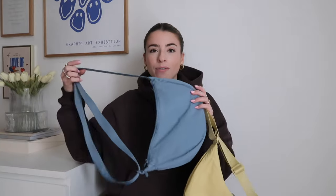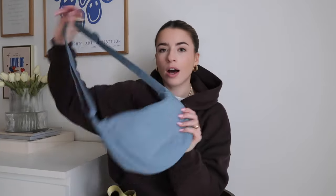Anyway, it doesn't matter. So first up is a very exciting one, because the good old trusty Uniqlo crossbody bag is now in spring beautiful colours. And you know what? I'm here for that. I think there's a pink, there's a purple. I already have the khaki green one, and I now have the blue and the yellow. I love this blue colour.